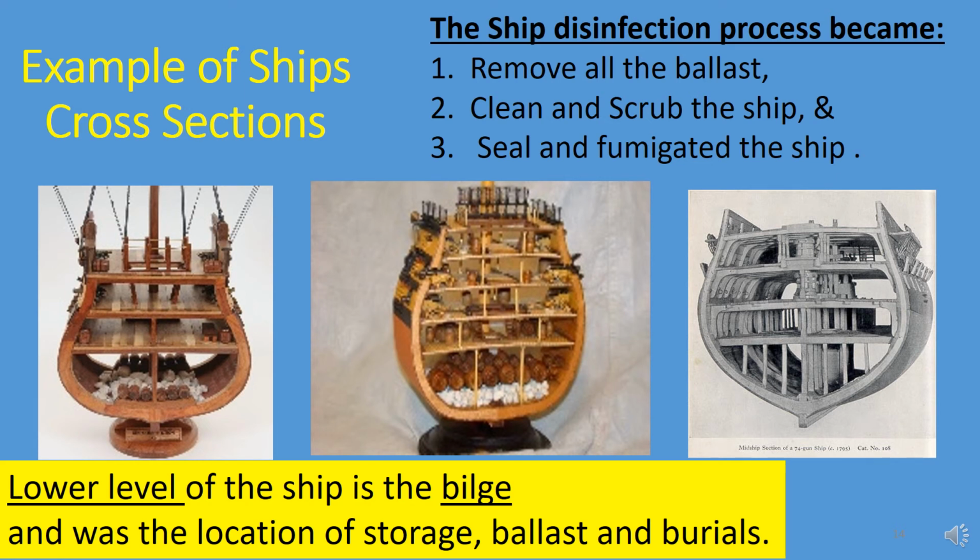In 1758, the British Admiralty convened a board of naval officers to determine the best way to rid a ship of disease. The ship disinfection process became: remove all the ballast, then clean and scrub the ship, then seal the ship and fumigate it by burning sulfur-based gunpowder within the enclosed ship. Except for the fumigant, this process is not too different from the recommended afloat process for hospitals. Hospitals generally do not understand how to do this. The constant introspection of the British Navy led them to try to do better at their jobs, and job one was keeping their fighting crews healthy.